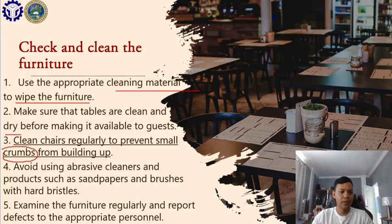Next, number four, we need to avoid using abrasive cleaners and products such as sandpaper and brushes with hard bristles, because if we use these materials, they will damage the furniture. Next, number five, examine the furniture regularly and report defects to the appropriate personnel. We need to double check the furniture regularly. If there's any problem or damage, we need to report the defects so that it will be repaired, or if possible, we will remove it or replace it with a new one.